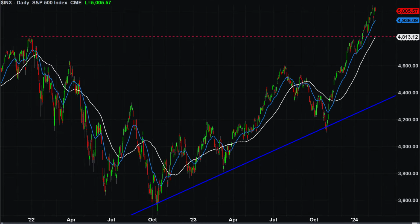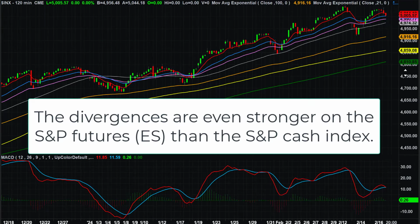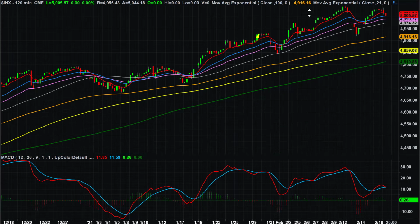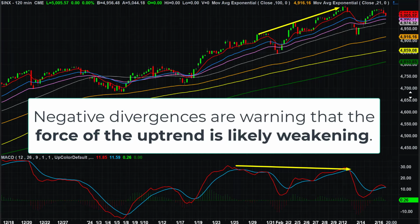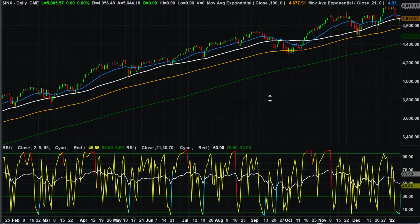If we go on the lower time frame chart, we're seeing a number of divergences now on the lower time frames. For example, this 120-minute chart. We can see as the market's rallied here, making higher highs, the MACD here is not making higher highs. As a matter of fact, it looks flat on this chart. So as I'm sure you know, negative divergences are typically signs that the force of the uptrend is weakening here, and we could see a potential pullback. And I'll explain to you in a few minutes what I think this chart is saying to us as well.